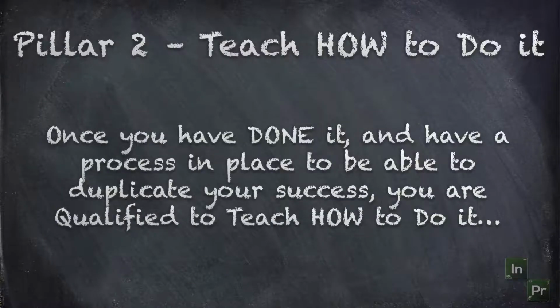Pillar number 2 is to teach how to do it, right? Once you've done it and you have the process in place, you'll be able to duplicate your success, right? So you can have duplicatable success over and over. Then you're qualified to teach how to do it. So this would be like, once I've driven to Arkansas, then I can turn around and say, hey, here's a map. Now, by the way, there's road construction here or there, and I've experienced the process of getting from here to Arkansas, and that allows me to now give them more value because I've experienced the process and I can help them see how to execute, right?